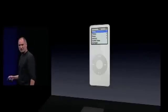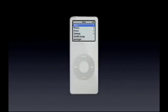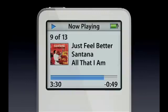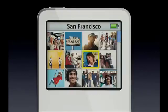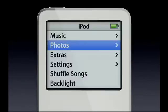So, first thing is, it's got that 30-pin dock connector like the iPod and the iPod mini, and so it plugs in to the entire universe of iPod accessories. And again, a gorgeous color screen, and music's the most important thing. But we've added some other things beyond just music. We've added photos. So you can have your whole photo library, up to 25,000 photos, and the color screen is pretty nice, very high resolution.